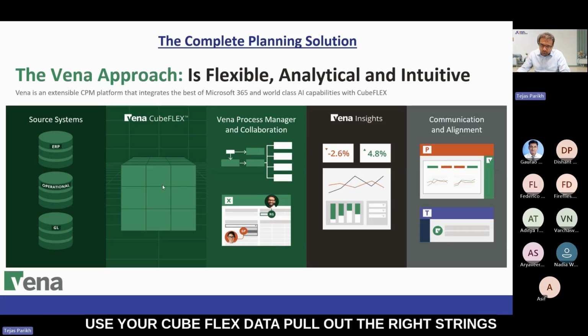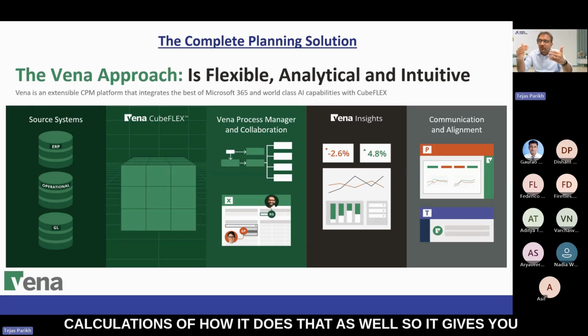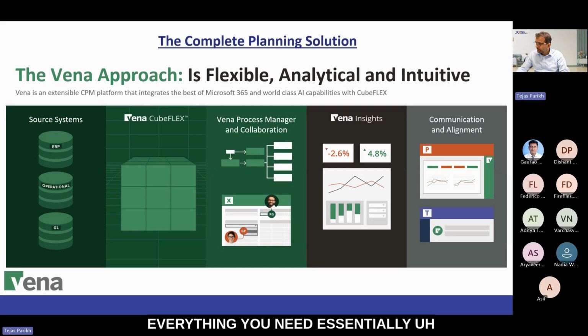Copilot will use your Vena data, pull out the right strings, and give you a summary output and show you the calculations of how it does that as well. So it gives you everything you need essentially.